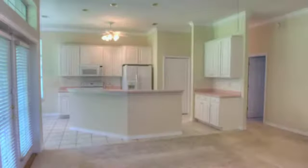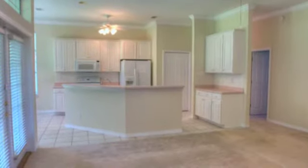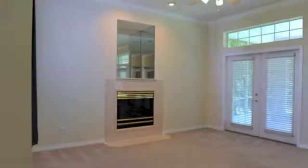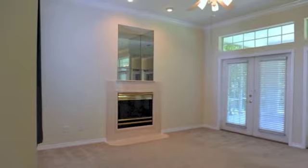Spacious and bright describe this home's kitchen. And the den? Well, let's just say cozy and warm. The perfect open floor plan for every season.